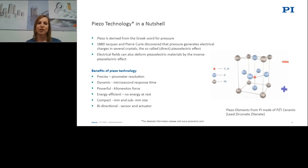Taking a look at the benefits of piezo technologies, which can be used, for example, in vitro diagnostics: piezo elements are extremely precise, as I said, so it's possible that they perform at picometer resolution. They are extremely dynamic because, due to the solid state effect, they show an instantaneous response time and displacement. Piezo elements are very powerful, so they can generate kilonewton force, and they are energy efficient and compact. Also, piezo elements and actuators can be used bidirectionally, so they can work as sensor and actuator.